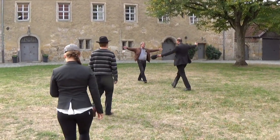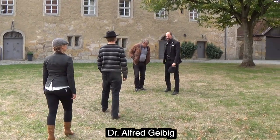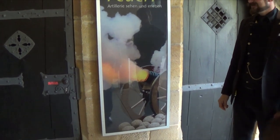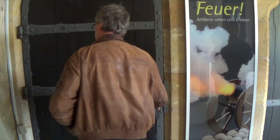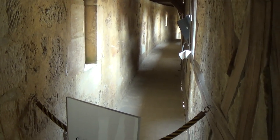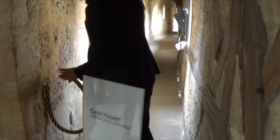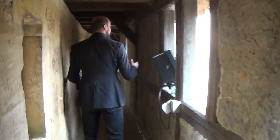So here we got to meet up with Arne's friend, Dr. Alfred. He's a curator of the museum there. He was nice enough to give us some backstage access to some of the pieces. First, we wanted to check out some of the outer wall defenses. Being that we're with the curator, we get to go past the ropes.